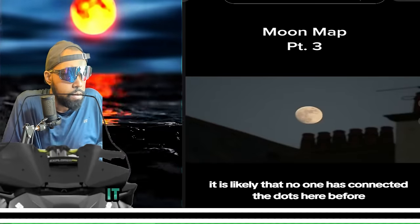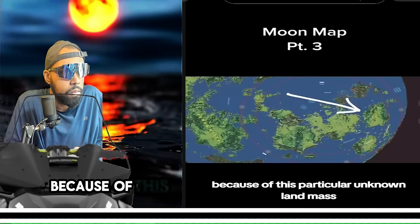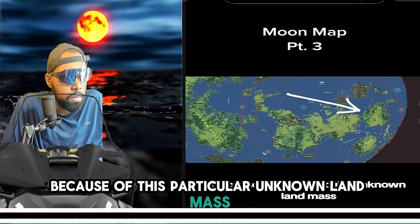The striking similarities between our known world land mass and that captured on the moon are far too exact for it to be any kind of coincidence. It has been right in front of our faces every single day, literally. It is likely that no one has connected the dots here before because of this particular unknown landmass.